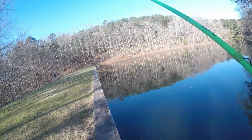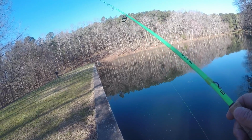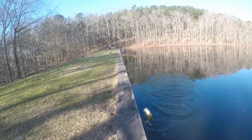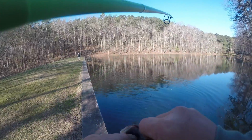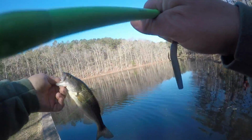Oh, that was a bite. Got him. First fish of the day. Good old healthy dink.